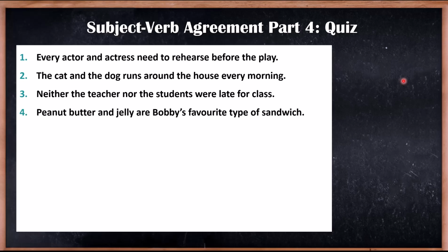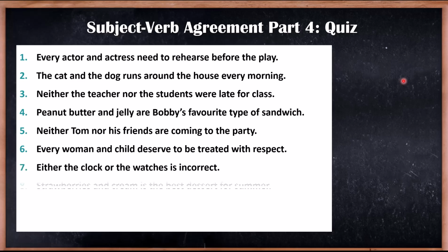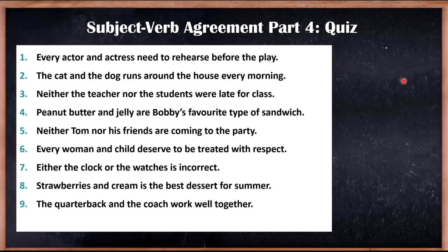Number 4. Peanut butter and jelly are Bobby's favorite type of sandwich. Number 5. Neither Tom nor his friends are coming to the party. Number 6. Every woman and child deserve to be treated with respect. Number 7. Either the clock or the watches is incorrect. Number 8. Strawberries and cream is the best dessert for summer. Number 9. The quarterback and the coach work well together. And finally, number 10. Either the toddler or the dog have knocked over the vase.